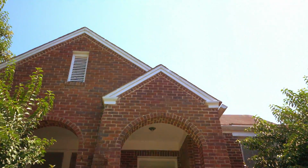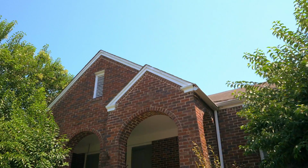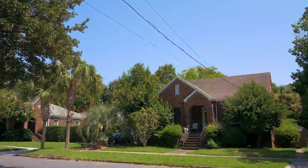One of the more prevalent styles of architecture here in Wagener Terrace is the minimal traditional style of architecture. A good example of that is this home here, 962 Ashley Avenue. There's about 50 plus homes with this style of architecture in this neighborhood. It's basically characterized as just a one-story brick building, and so very minimal, as the name suggests, minimal traditional.